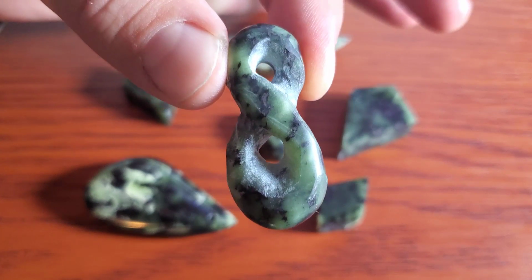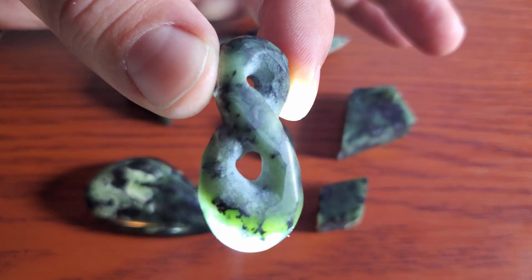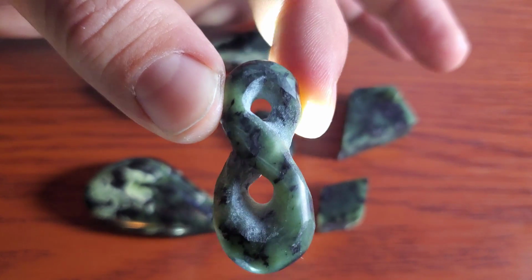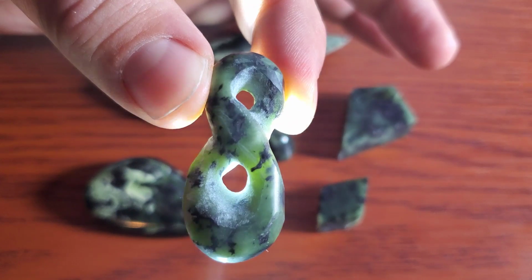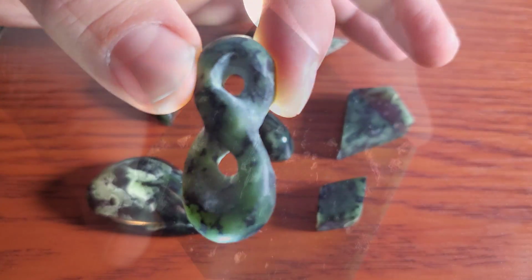I was working on an infinity loop. Unfortunately, it's flawed. There's a pretty big crack in it, so I'm not sure if I want to go the distance to polish it all the way up and finish it, but you know, having fun.